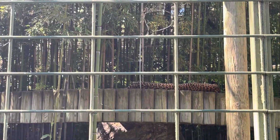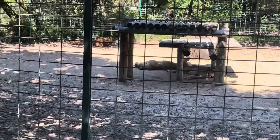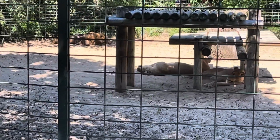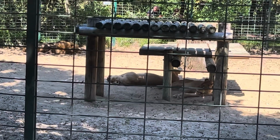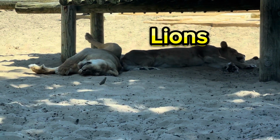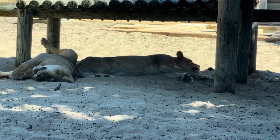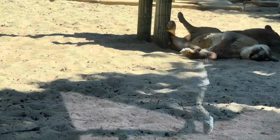Some zoos have interactive displays or touch screens that provide additional information and interactive learning opportunities about reptiles. By taking these steps, you can have a more enjoyable and educational experience observing the reptiles at the Palmyre Zoo.